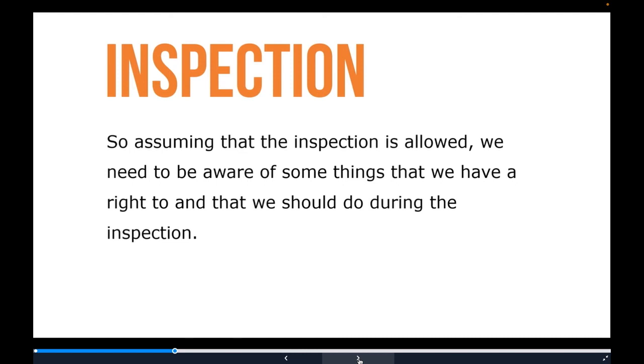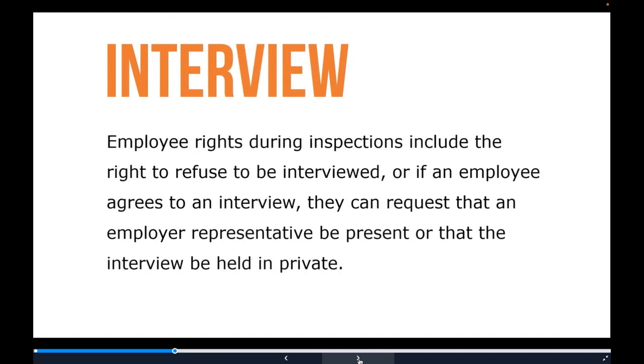And secondly, we have the right to have a company representative accompany inspectors as they go through their site visit, and we, as well as an HR representative, want to accompany them. Employees' rights during inspections include the right to refuse to be interviewed, or if an employee agrees to an interview, they can request that the employer representative be present or that the interview be held in private.